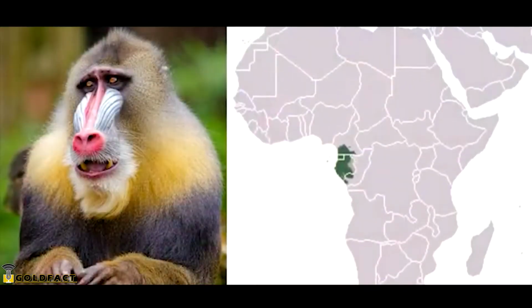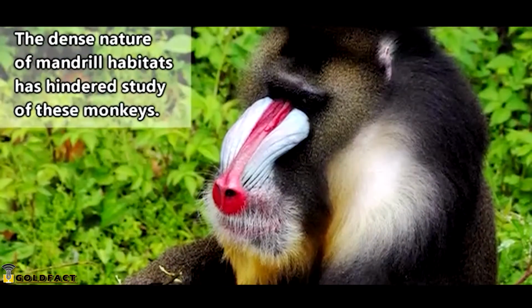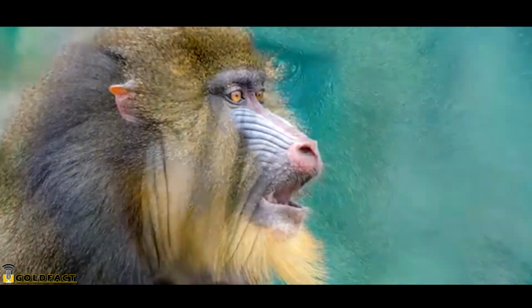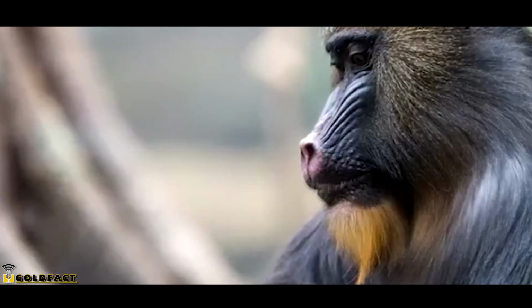In the wild, mandrills live in Africa near the equator. They live in forested areas which can become pretty dense, so in order to keep in touch, mandrills will give out loud calls and shrieks. This is great for group communication, but not so great in keeping their location a secret.